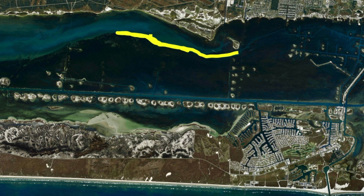Also, been catching those big, giant, oversized drum on those strong north wind days right here in the deep water, and also all up and down the Humboldt Channel, all through here. Especially when that north wind's blowing, just coming through here and catching those big, oversized black drum.